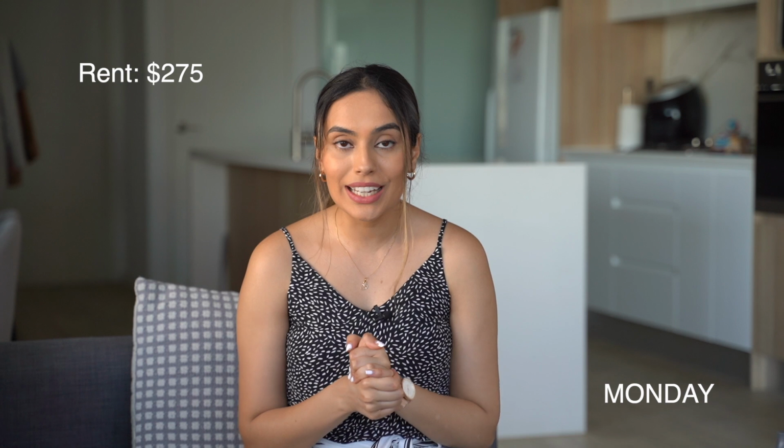So for my rent, I paid $275 for the week. This is, I think, a below average rent rate at the moment, given we've got COVID as well. And I feel like the rents obviously will increase over time.